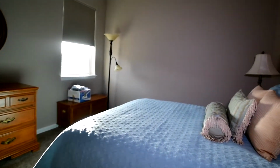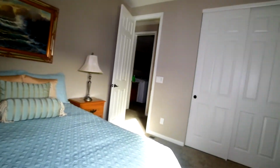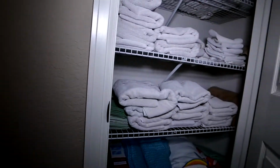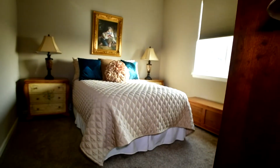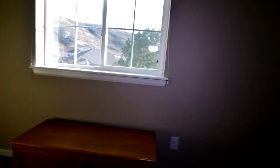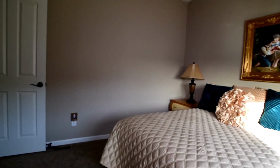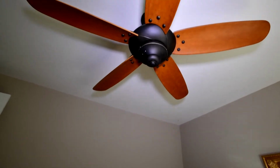All right, the sellers are in the office or waiting room, sitting room, depending on what we wanted to call it. I'm in the front bedroom, which is up against the garage. Here we have the linen closet with wire shelves, and another bedroom with its walk-in closet. Again, 9-foot ceiling. It's got a nice fan. Tall doors. I forgot to even mention all these are 7-foot doors.